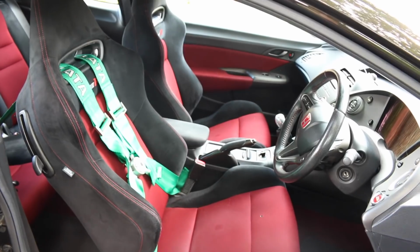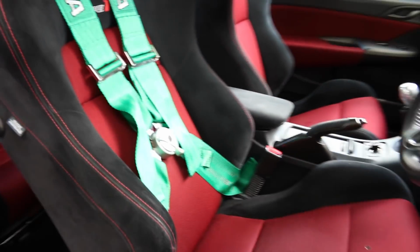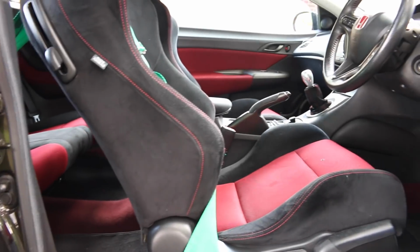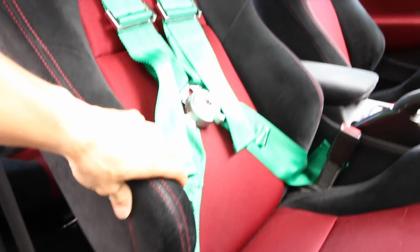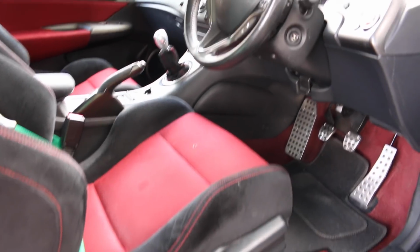Lovely Type R seats with Takata harnesses. These seats really look chunky. I'm not too sure if you can see it on the side, but it definitely looks like it will hold you in nicely, especially down the side too.